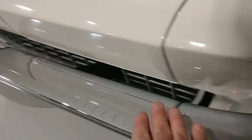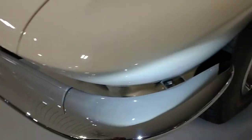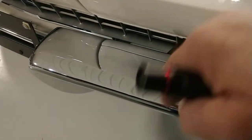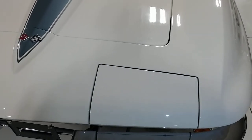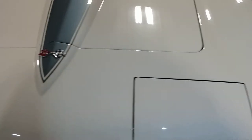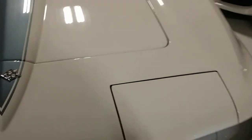First impression of the chrome driver's side bumper. This is in excellent condition. I don't see one even surface scratch of any type on the bumper. As I'm looking at the nose of the car, the headlight fit looks excellent. I don't see any road rash or anything.